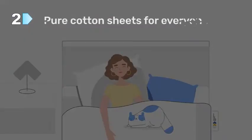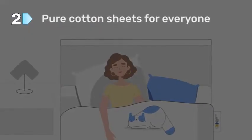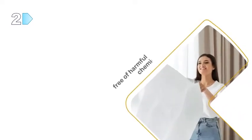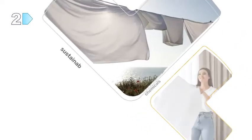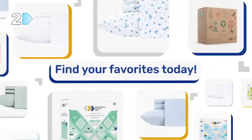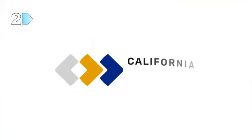Right from your sensitive needs to sensitive skin, the safe and gentle touch of cotton sheets takes care of them all. Experience sheets that are free of harmful chemicals, made using sustainable methods and ethical practices. Explore our wide variety of pure cotton sheets today. California Design Den.